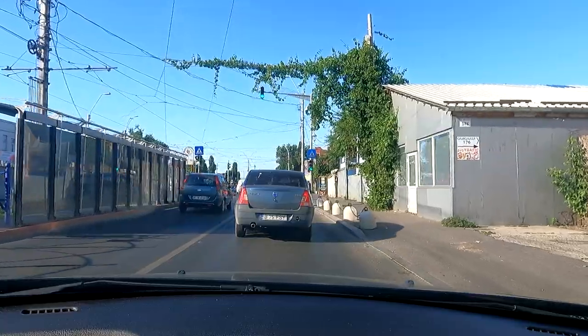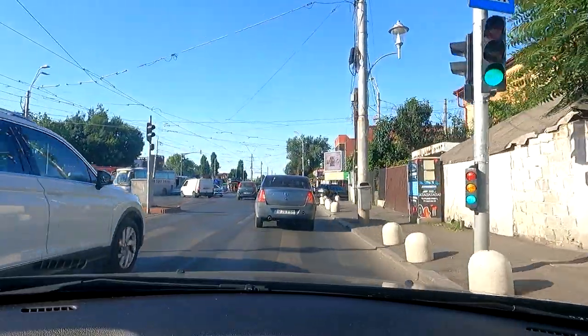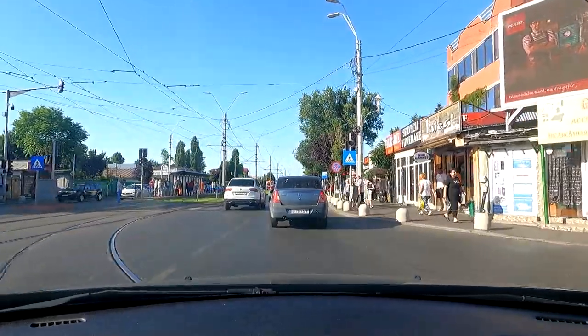Guys watching, I hope there's not too much noise. I'm just driving with the window open, early morning fresh air, because man, it's gonna get warm. It's gonna get warm this week.